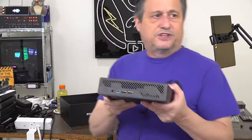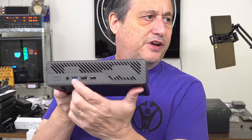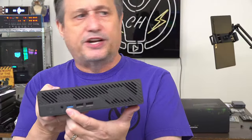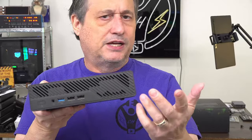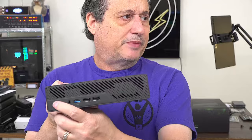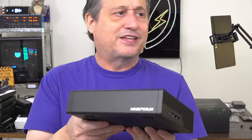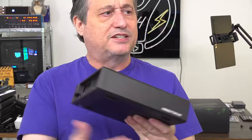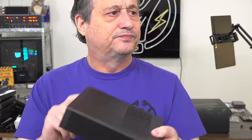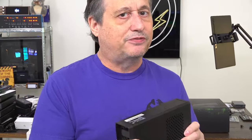Looking at the front of the unit, we've got two USB 2s and a USB 3 with our 3.5 millimeter audio jack, which could be for microphone, headphones, or a headset, which of course contains both. We've got our power button. Looking on the left and on the right, there's nothing, right? Just plain, a lot of ventilation, top and bottom, lots of ventilation. That's going to be important. These things will run pretty warm because they're very powerful.